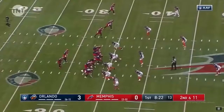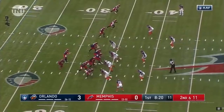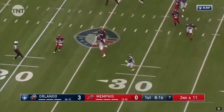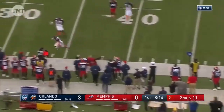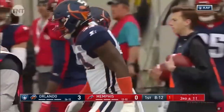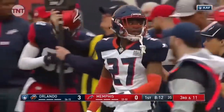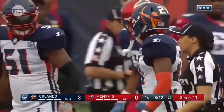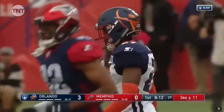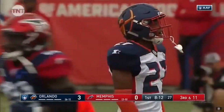Red 80. Red 80, set. Silvers looking to the left side, flushed out of the pocket. And that was nearly picked off. Earl Okine with the pressure. Marquez White gets his hands on the ball. And you hear that mic'd up sound. That was also a little bit of a shot at the end of that play. Trying to extend the play, which you love to do.